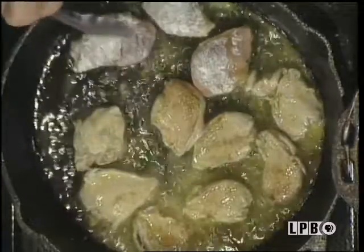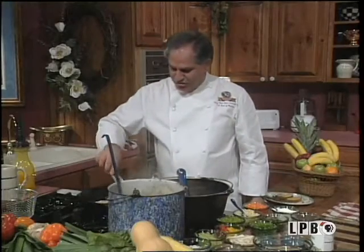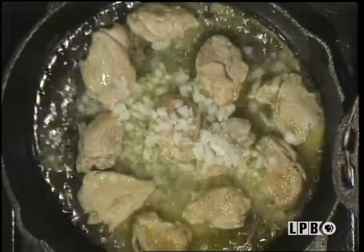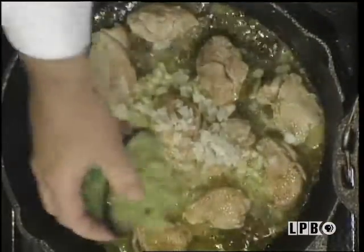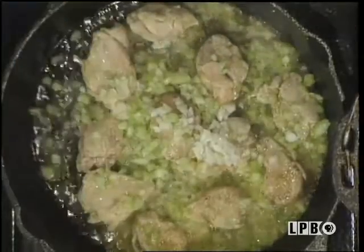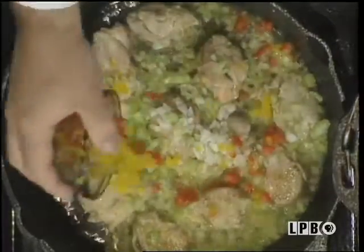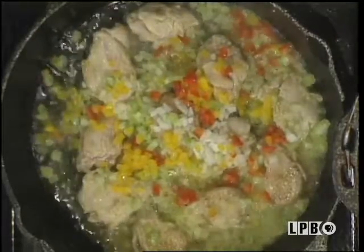Now, into this, I'm going to add my seasonings. Look how nice and brown those are already, just right on the top right there. Now, onions again, celery, the trinity in Louisiana. Onions, celery, bell pepper, red and yellow bell pepper, a lot of garlic. Wonderful colors, wonderful flavors, and I'm going to add garlic.